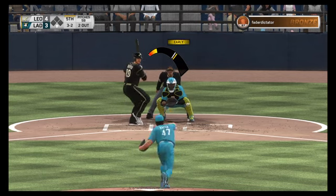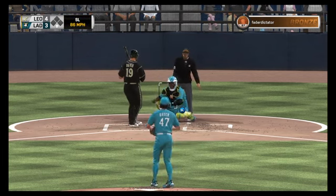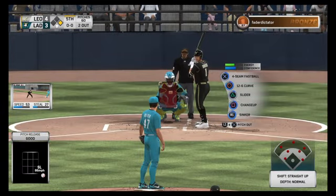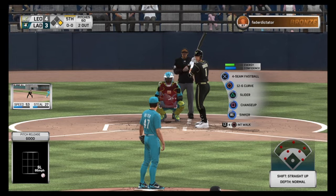Here's the next one. And that misses as Davis will reach. It's ball 4. Here's Carlos Correa now. He started out the evening 0 for 2 so far. Correa.